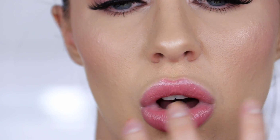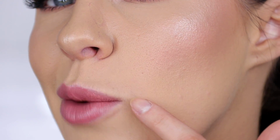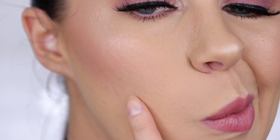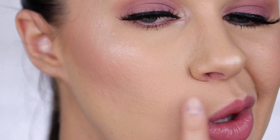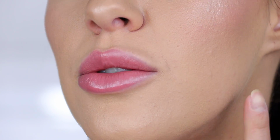But the same as yesterday, the same as the day before, I've got a lot of texture happening around my mouth. The foundation has started to separate and cake on my top lip. You can kind of see it when I stretch the skin, like you can see the skin peeking through. All over my chin here, there is all this texture that isn't normally there.